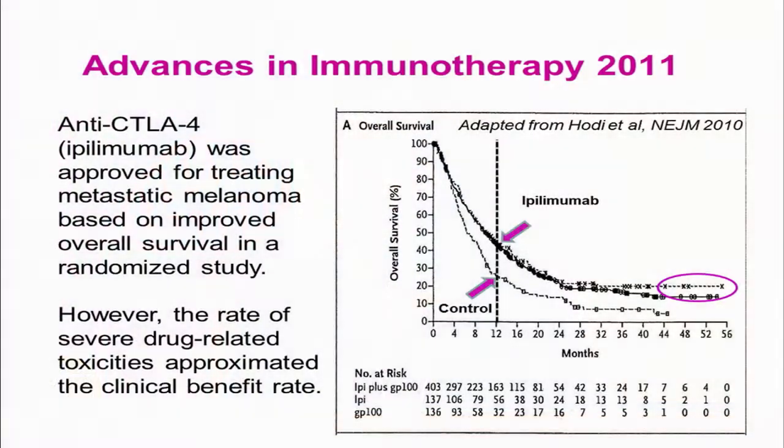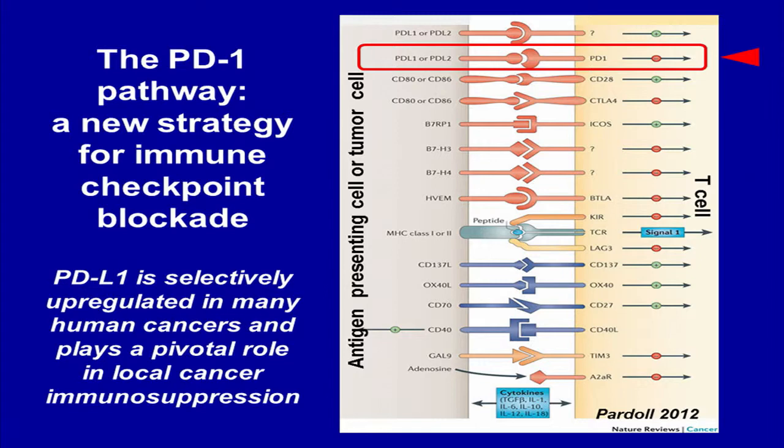CTLA-4 was extremely important and continues to be important as the prototype drug in this class of checkpoint blockers. However, as you might imagine, by blocking an inhibitor on immune interactions, we saw side effects with inflammation in normal tissues, autoimmunity per se. And so with this particular drug, the rate of serious immune-related side effects was about equal to the rate of prolonged overall survival. And so we knew that we needed to keep looking for other agents in this class that might have an improved benefit rate and a reduced toxicity rate.